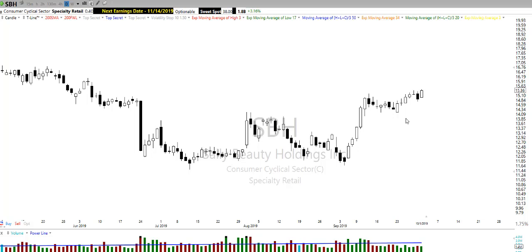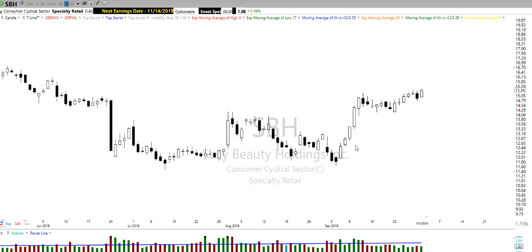For the scanner folks, by the way, for everyone who has a scanner, this is set up in the scanner. It's called run and pullback. Sometimes I rename mine, but it's run and pullback. It's all set up that way. There's also a bear one set up that way.